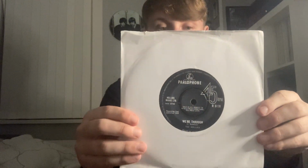Next up, we have their first big song that they wrote themselves under the pseudonym of L. Ransford. We're Through, of course, a very, very popular song. And it's backed with Coming Back, a good little rock and roll song. So I do recommend this. Very good single.